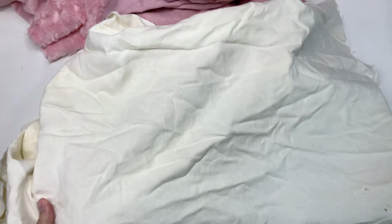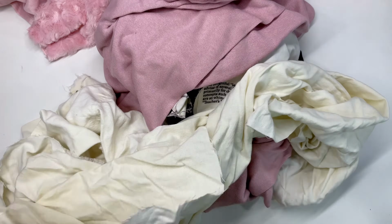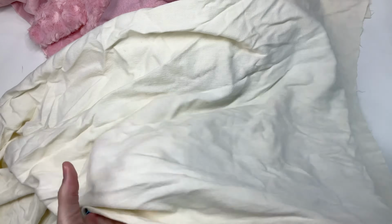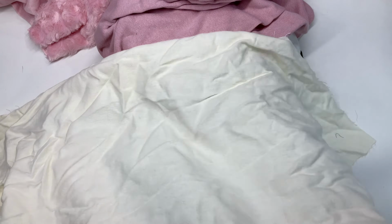And these larger pieces have been cut on all 4 sides. It looks like there is at least a yard of this fabric.